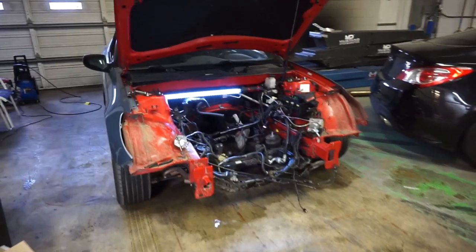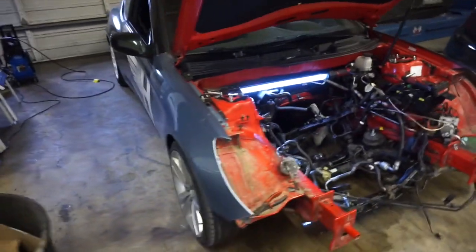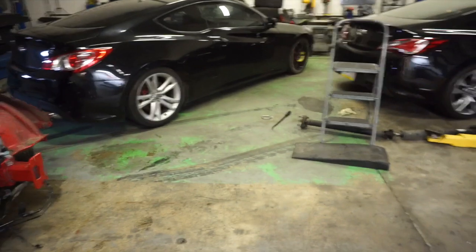And where's this thing here? I don't know what it is, but a tap screw sticking out from nowhere. I don't know what it is, but alright, so this is Orion's car. Now it looks like red. Engine and transmission's off. The drive shaft is off. Everything else is off. I made a big mess.